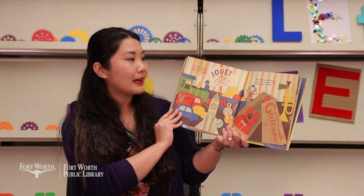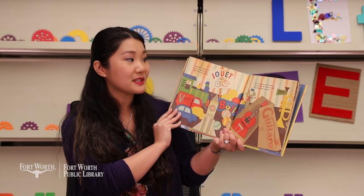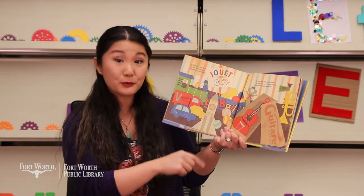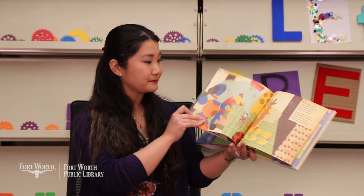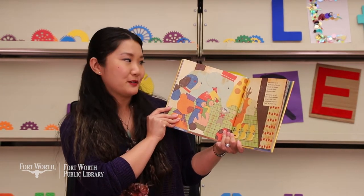He can't but admire them all. There are cars and rockets and trains and balls and guitars and horns. Beep, beep. Ooh, do you like playing with cars? Tabby's friends are his favorite part of the store.